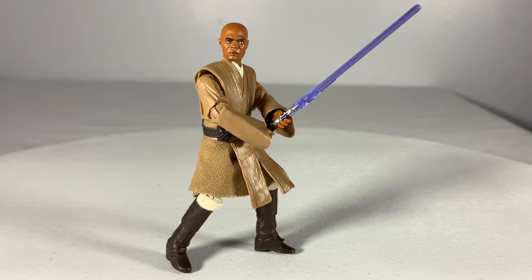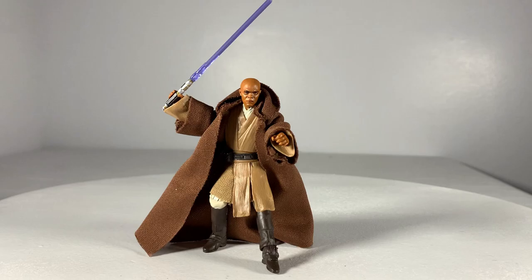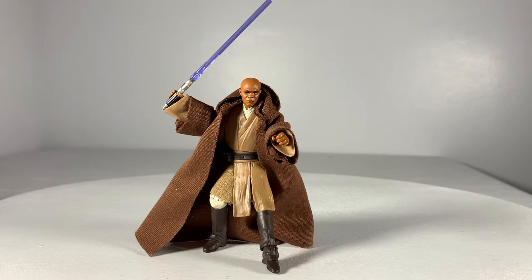Articulation on Windu is all right. Obviously an outdated mold, so it's missing some of the fancy modern stuff. You feel it more with the lower body than the upper, with the lack of outward hips and ankle tilt. That being said, I would have liked a wrist tilt as well, so I could replicate the "he's too dangerous to be left alive." That being said, you can still get some pretty cool poses out of this guy.